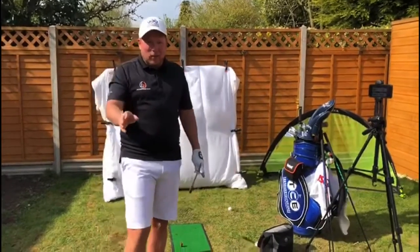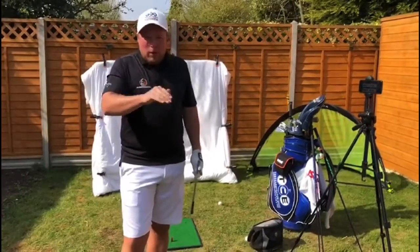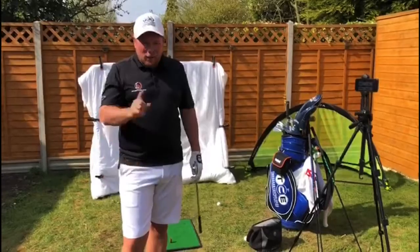So when you're back out on the golf course and you know exactly how far you're hitting the golf ball, you won't be coming up short all the time, you won't be going long, you'll be pin high most of your rounds.